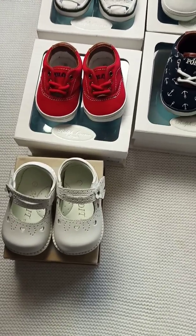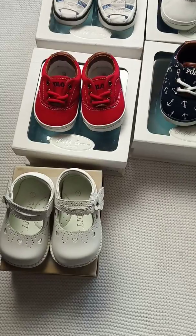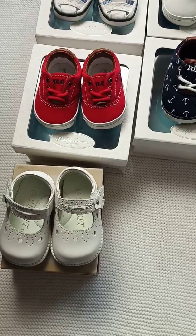I am going to put you guys on hold for a minute just to move them out so I can show some of the clothing. One second.